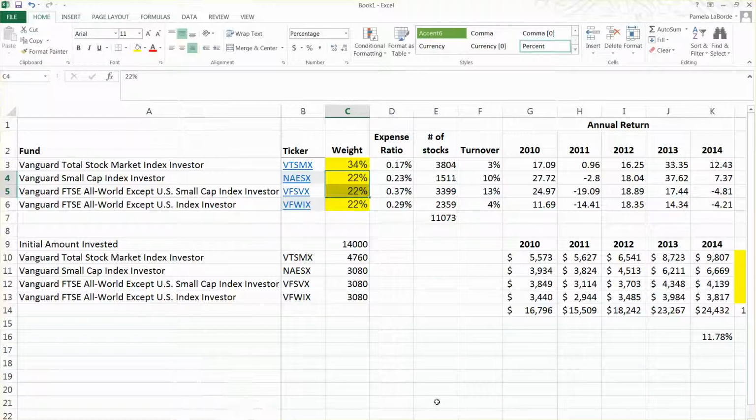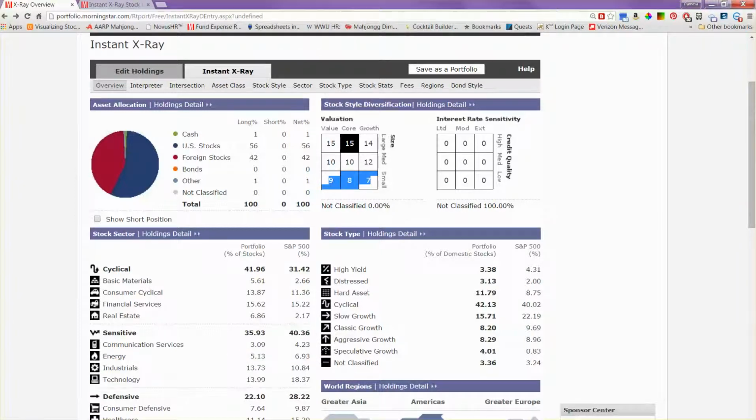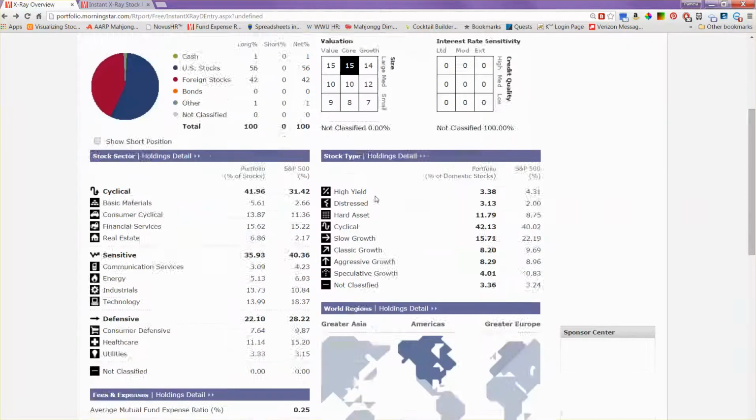I don't want you to think 25% is perfect for you. I can't tell you what's perfect for you because I'm not you, and I don't know how willing you are to take risk. And 32% is in mid cap companies, and the rest, what's 44%, is in large cap companies. So you can see the bulk of her portfolio is large caps, but it's got a decent amount of small caps in it.